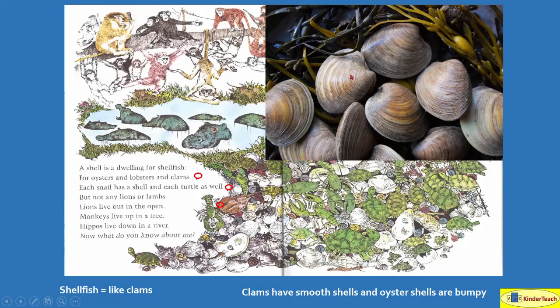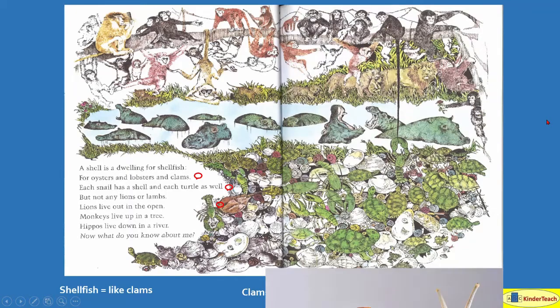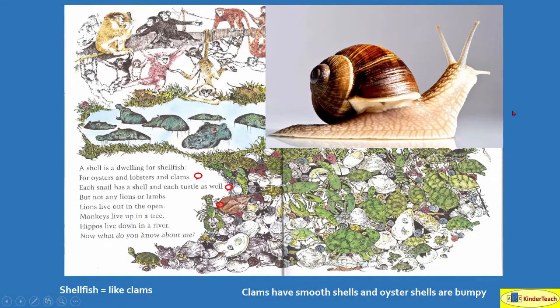And there are some shells. This would probably be more, I don't know, it's hard to tell. It might look more like an oyster shell because it has these little ridges or bumps on it. And of course, that's what a lobster looks like. And sometimes people cook and eat the meat in their claws and also in their body. Some people like them, some people don't. And of course, that is a snail.